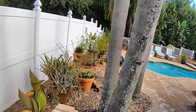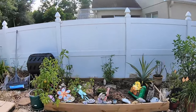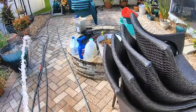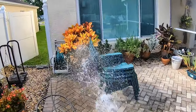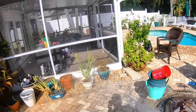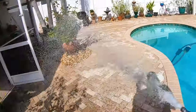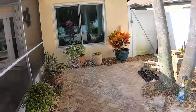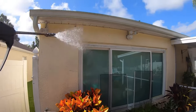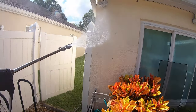Get that cleaned up. Before I start, I'm gonna go ahead and start wetting down these plants right across over here by the house, because they get serious about their plants. You see all these plants? Start putting our mix on now. Gonna hit this fence while I'm on this side.